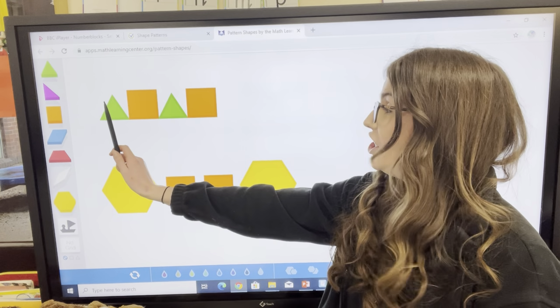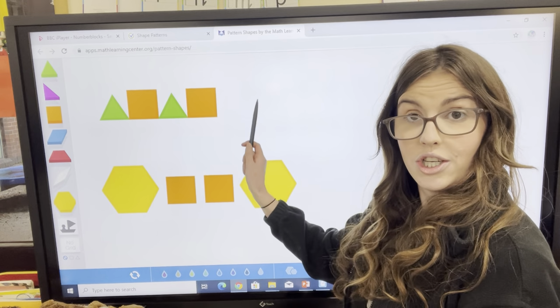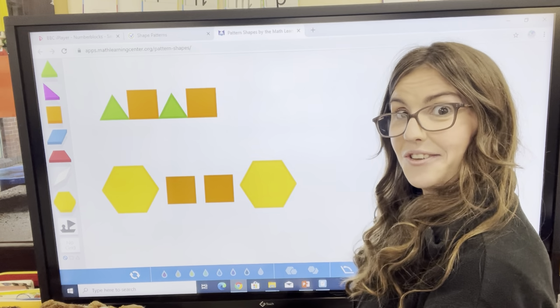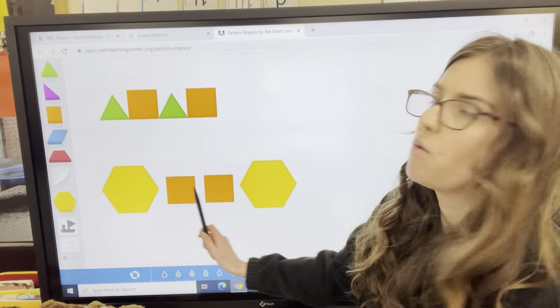Did you get it right? Did you do triangle, square, triangle, square, triangle, square, and it keeps going? It's a repeated pattern. It repeats itself, boys and girls. Okay, what about this one?